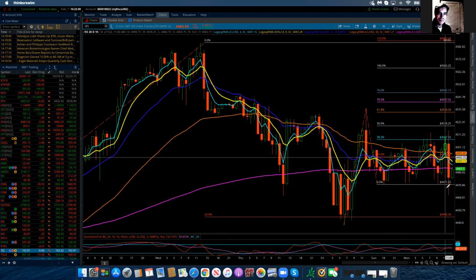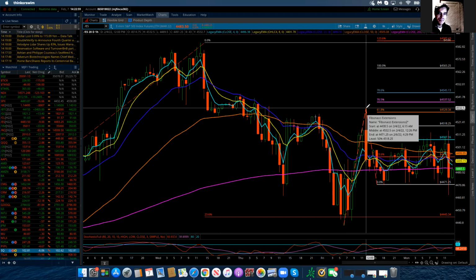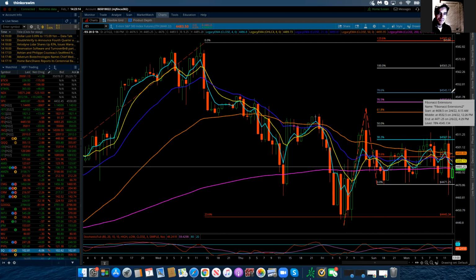So upside scenario, we break back above the 200. We break back above the 20. We break back above the 50. And we start heading up, getting back above 45.32, which is a good 50 points from where we are. Is the S&P capable of doing that in a day? Yes, absolutely, 100%. We can actually see it get up and finish this whole thing tomorrow and still be within the realm of reality. We've seen those strong moves before.